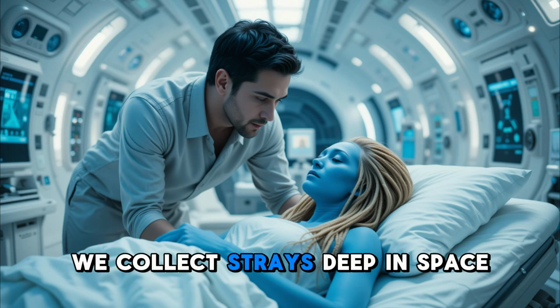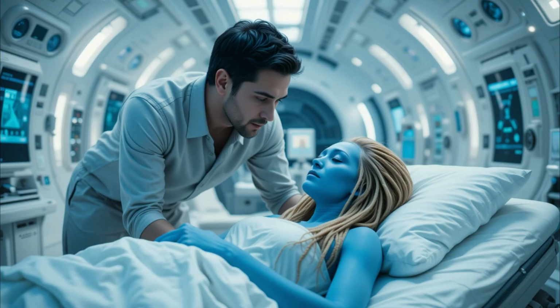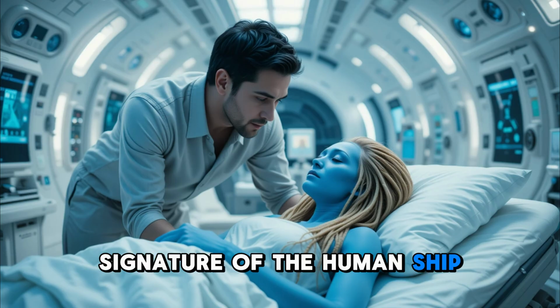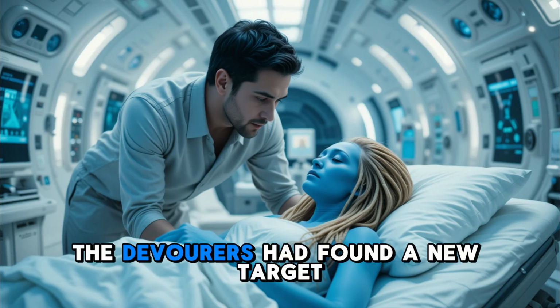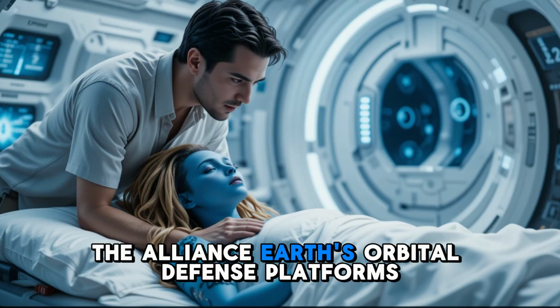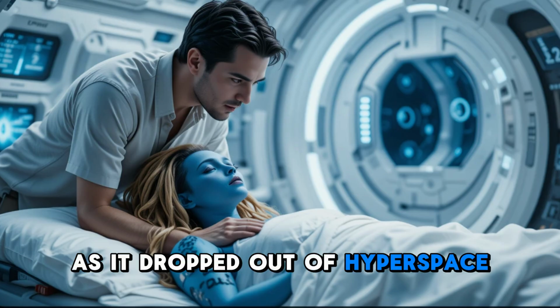We collect strays." Deep in space behind them, something stirred. Ancient sensors detected the hyperspace signature of the human ship and cold intelligence began to plan. The Devourers had found a new target. The Alliance Earth's orbital defense platforms tracked the approaching vessel as it dropped out of hyperspace.